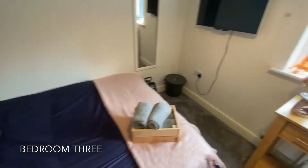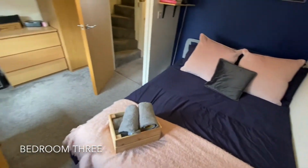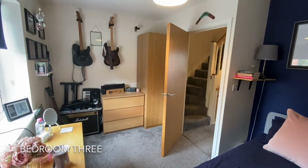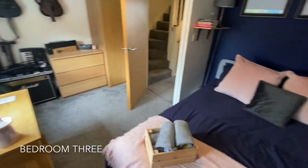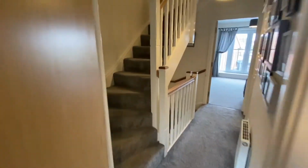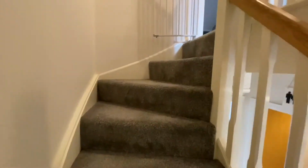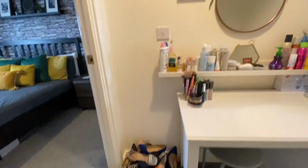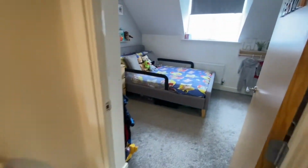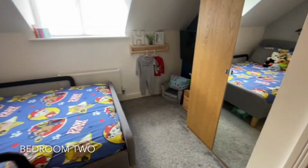Here is bedroom three, proving to be a fantastic sized double room. As we head up to the second floor, the first door on our right shows us through into a further double bedroom.